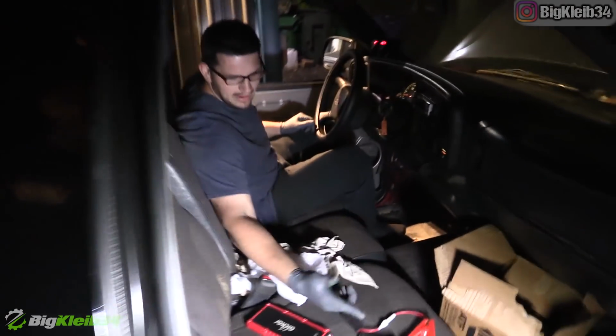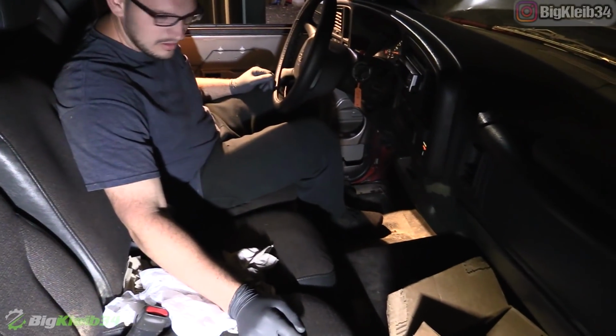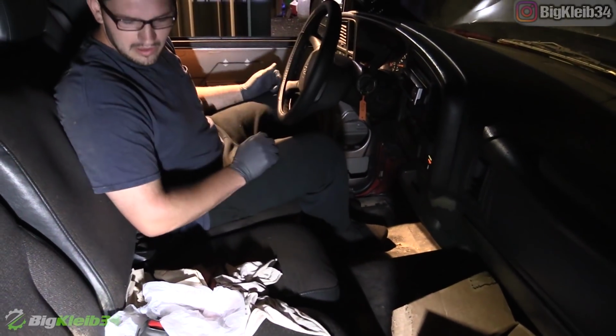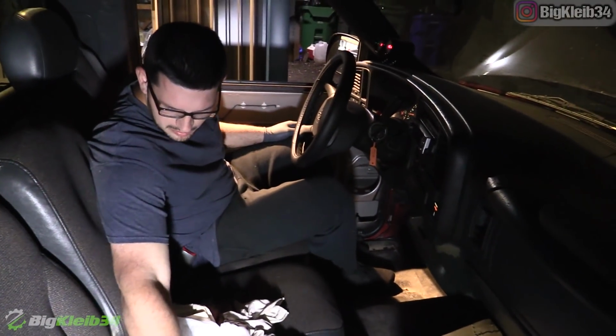It literally just needs power and ground. You can run it to wherever. Cool. I didn't know where you came through the cab. Yeah, I got you. I can handle that one. I don't want to drill holes and stuff.